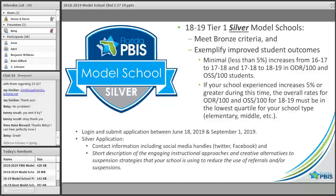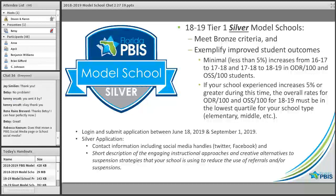So for silver, silver model schools meet all of the bronze criteria and they exemplify improved student outcomes. We define that as very minimal, meaning less than 5% increases over 2 years in ODR per 100 and OSS per 100. So if you experienced increases of 5% or larger during that time, the overall rates for 18-19 have to be in the lowest quartile for your school type.